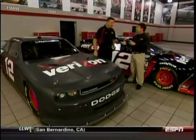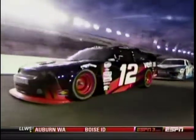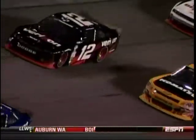And speaking of drivers, what are they saying about this new car? You know, the first comments were a little more front downforce. Really feels, you know, kind of like it really turns well all by itself with good air.